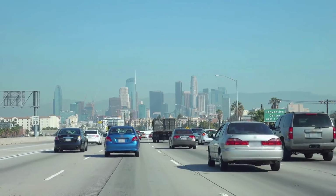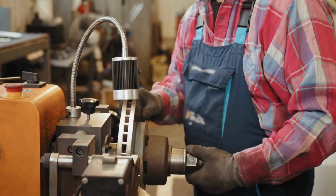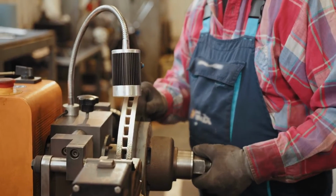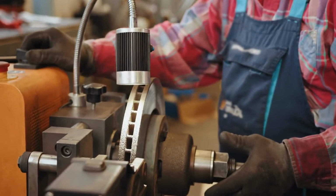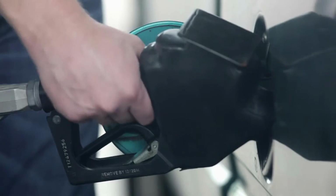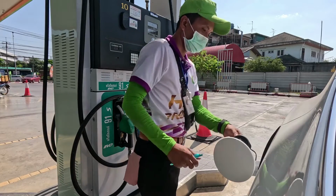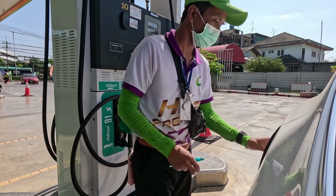Brake pad and rotor replacement. Gas cars rely solely on friction brakes. Pads might need replacing every 30,000 to 70,000 miles, costing $150 to $300 per axle. Rotors add to this cost. Spark plug replacement. These typically last 30,000 to 100,000 miles, costing $100 to $300.